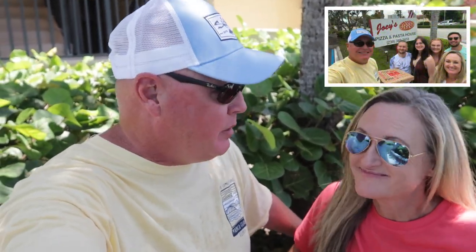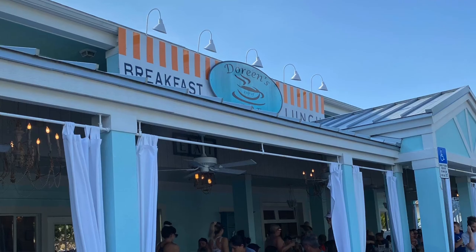Plenty of places to eat here on Marco Island. Let's mention just a couple of our favorites. Stuff we do every time we come here. One is Joey's Pizza, which is an Italian restaurant. And then right next to it, what is the place called? Doreen's Cup of Joe. Yes, that's a great place for breakfast and lunch. They don't do dinner there, but that's your breakfast place here on Marco. Super quaint.